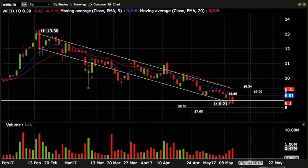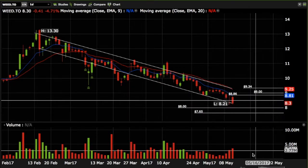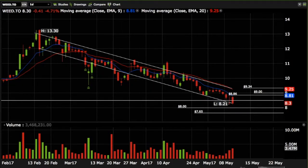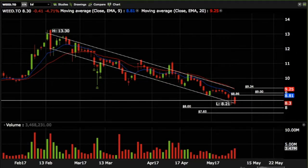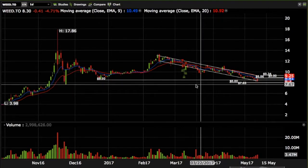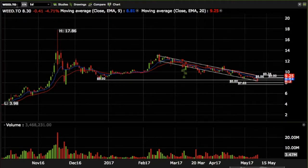If not, if it starts to taper off, maybe we can get some consolidation in here and pick up some speed and start to make a move north. So that's what I'm watching in WEED.TO. I have no positions in it, and I don't plan to take any. I follow it because it used to be a market leader for so long, and now it seems to be on this steady downtrend. Hopefully it'll find some consolidation, like I said, and we'll see a move north.